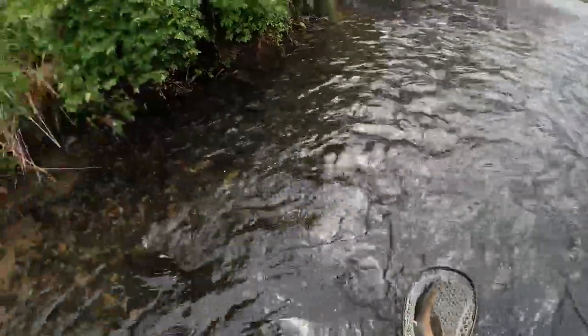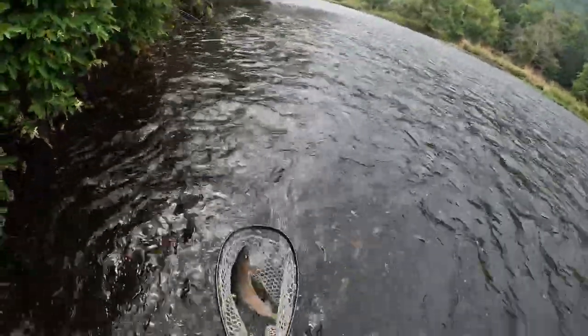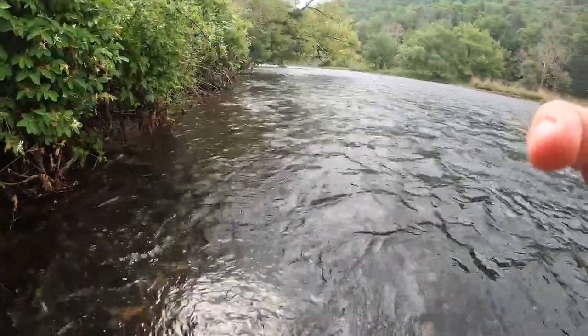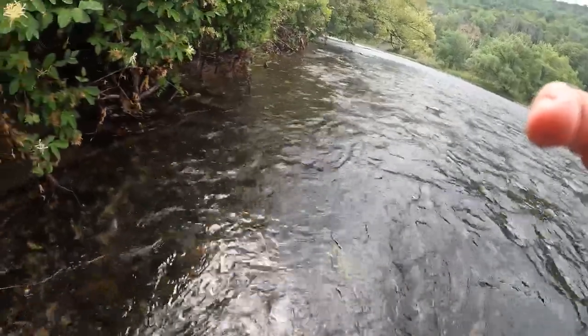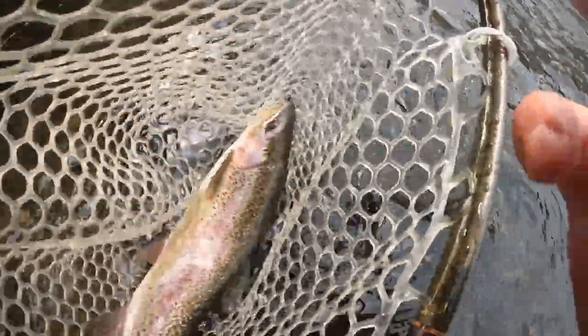Oh, got him. All right, so we just got a solid wild rainbow. Let's get the hook out of him, take a look at him, awesome. All right, so within the first like 5 minutes, we got a gorgeous, probably 14, 15 inch, really nice wild rainbow trout. Let's take a look at him here.